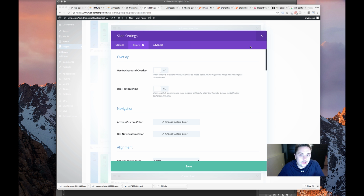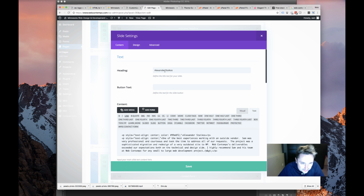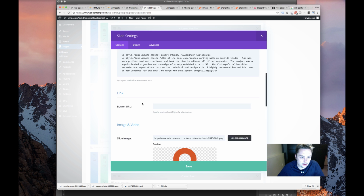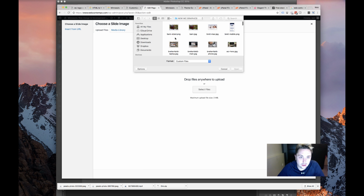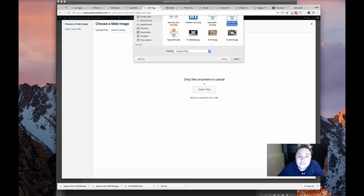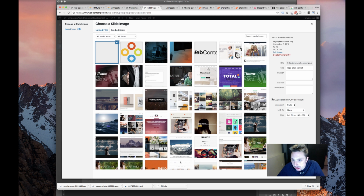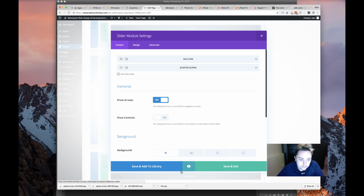Let's see here. Okay, well, let's remove the heading because we don't even want to show that. I actually have a smaller version of this, I think, in here called logo extra small or something like that. Yep. 182 by 182. It's a little more palatable.